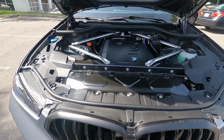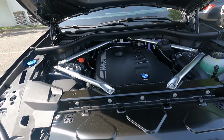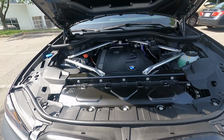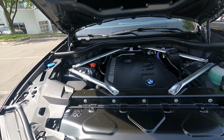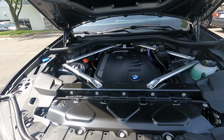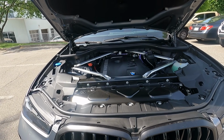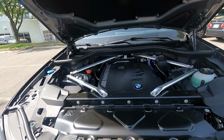Looking under the hood of the X6 xDrive40i, this has the 3-liter inline 6, also known as the B58, with a 48-volt mild hybrid system. You get 375 horsepower with 383 pound-foot of torque. You'll get 23 in the city, 26 on the highway, and 24 combined. Vehicle weight is just over 5,000 pounds. It has the 8-speed automatic transmission to all 4 wheels.